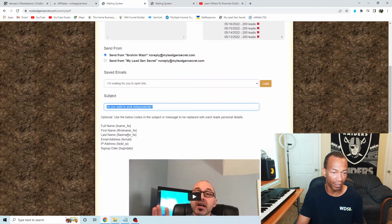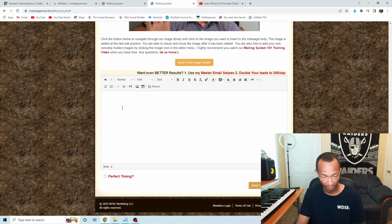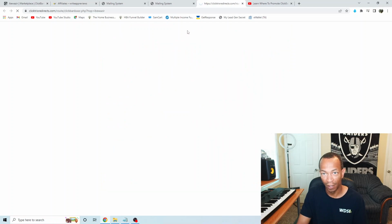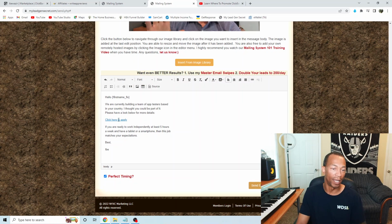Come over to the first tab. Scroll down. Copy everything in there. Hit Control A to select all. And then hit Control C to copy. Come back over. Hit Control V to paste. Click preview to make sure that the link works. And for the people that are tracking, if you're not tracking, you can go ahead and hit send email.